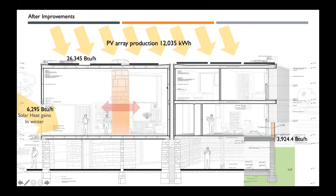And then after the improvements, I forgot to mention in a different slide, the PV array production after the improvements was 12,035 kilowatts per hour. And like I said before, I did flat PV panels across the roof because it just worked out the best in this project, because again, it's a flat roof.